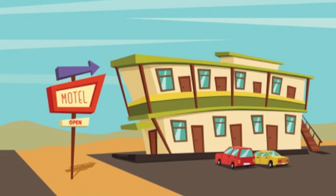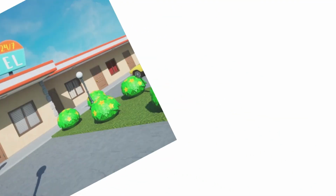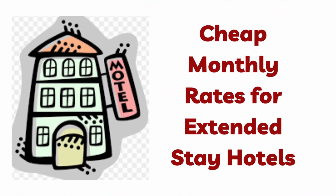There, not only can you book motels, but also get more details like: What are the advantages of monthly motels near me? Amenities that monthly motel rooms offer. How can you find motels under $200 a week? Cheap monthly rates for extended stay hotels and more. Also a huge list of budget-friendly motels.